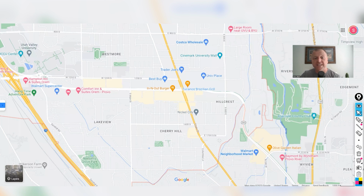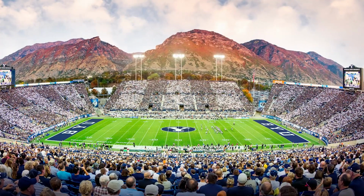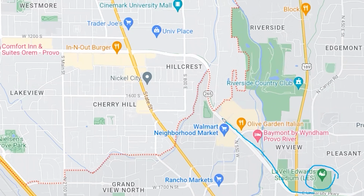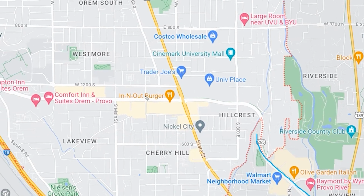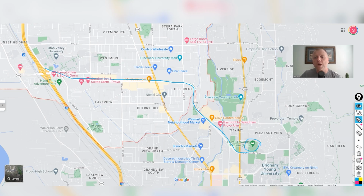Now, as you can see, as the parkway continues to wrap around, here's your LaVell Edwards Stadium, and this is going to be the stadium for the BYU football team. You can see University Parkway takes you in a north direction, and then it eventually heads back west out here to the freeway. And so that's a quick look at the shopping.